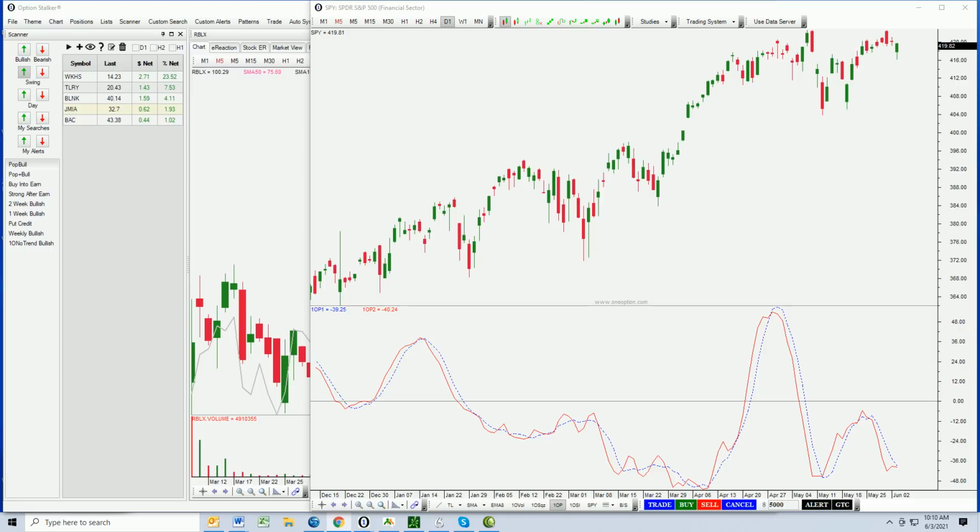By the way, ISM services came out this morning, 64%. That is a huge number. Anything north of 50 is expansion. You very rarely see that number above 60. So gangbuster economic rebound right now. Big time jobs, big time economic releases.